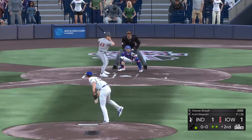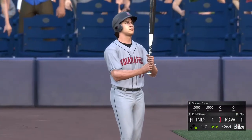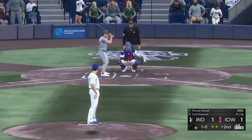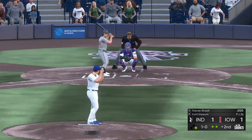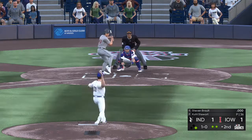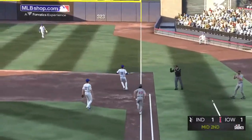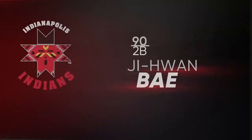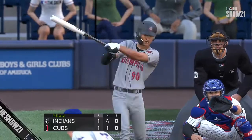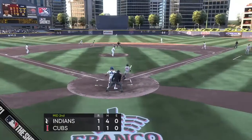Stepping in now, Stephen Brault, as he looks at a fastball that misses off the plate for ball one. Here's the 1-0. Grounded up the first baseline. Oh, and it eats him up a bit. And he'll step on the bag himself, and the inning is over. But a run will score in the inning on this RBI double. We'll go to the bottom of the second. All even now at 1-1.